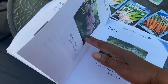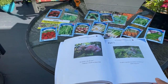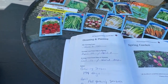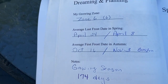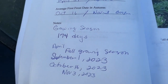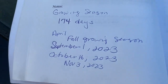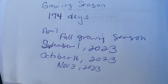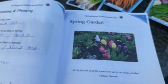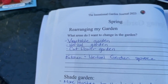It was very satisfying to be able to look through my gardening journal, the Intentional Garden Journal for 2023, and to see that I took notes on this information that I can use in the fall to help guide me in my choices and in the things that I needed to do to bring about some success with my garden, the fall gardening planting of seeds.